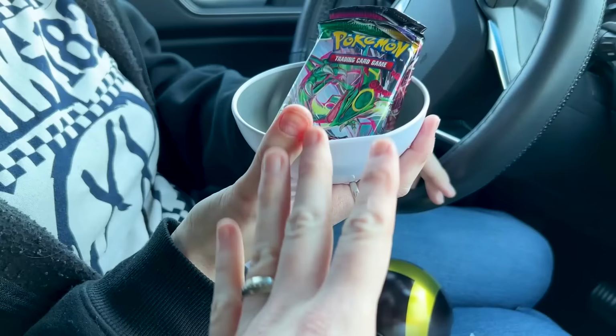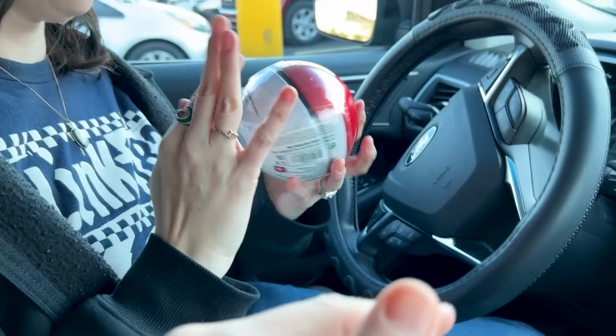I mean, the other one's got Cosmic Eclipse, which I would personally rather have. But the three-pack selection is way better than the other one. Way better than the other one, in my opinion.